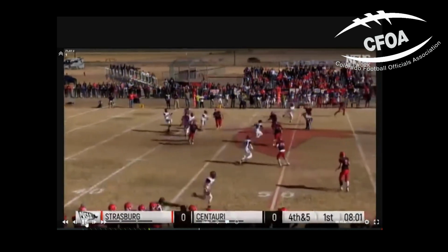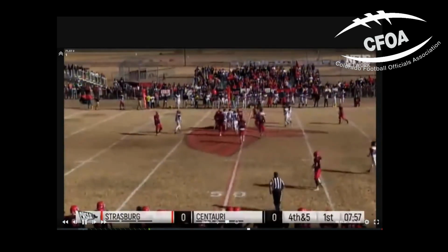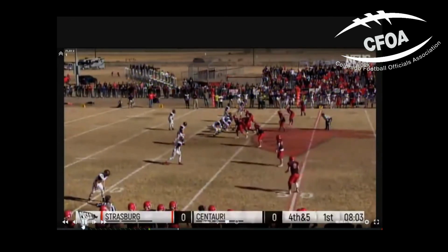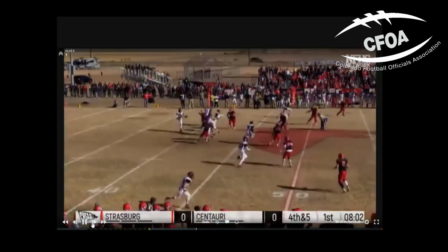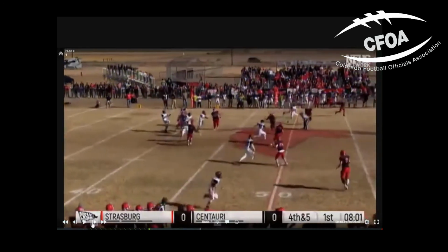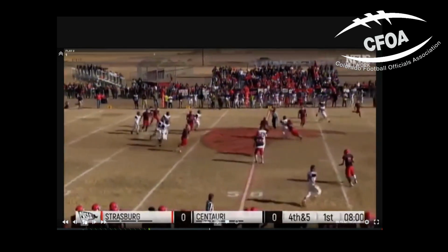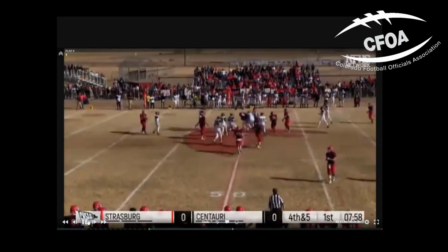I don't know that we have to break this one down. This one was from the 5A championship game. And what you're going to see is a shallow punter. The ball is going to be blocked at the line of scrimmage, tipped, and you see actually a K player get underneath this ball and catch it about 10 yards downfield, and he gets hit right at the same time.